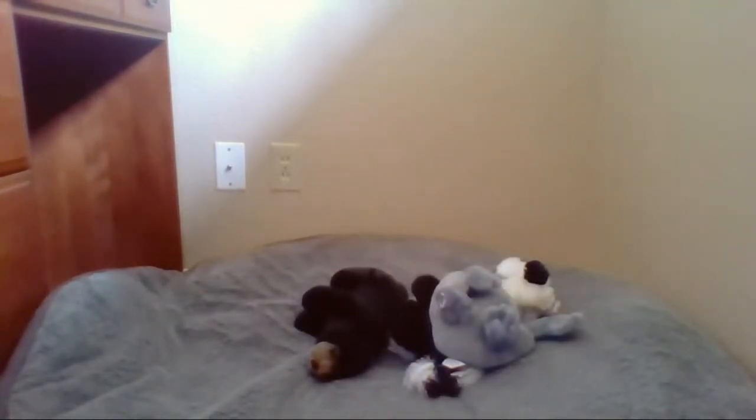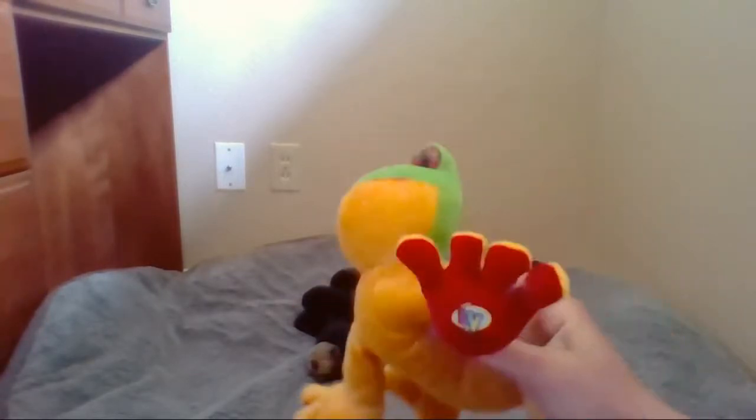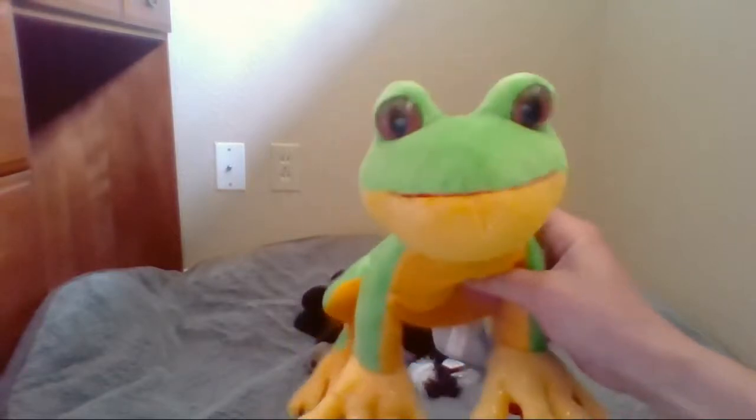Next we have a tree frog. Don't really have much to say for these ones. I like their feet. I like how they still have the W on the paw, on the foot, because that's what I grew up with again. I don't really like the eyes. I find it like they're staring intently, and I find it a little bit creepy, but they're still cute. Nice and soft. Good texture.